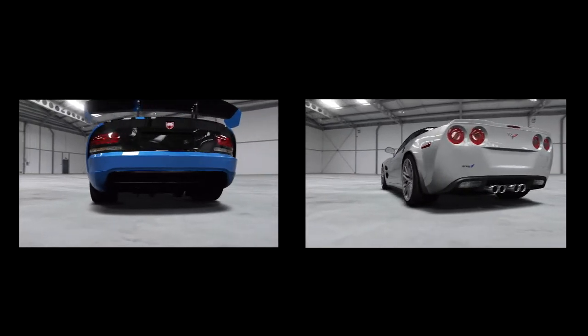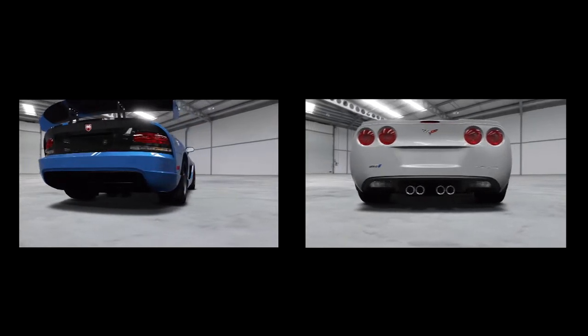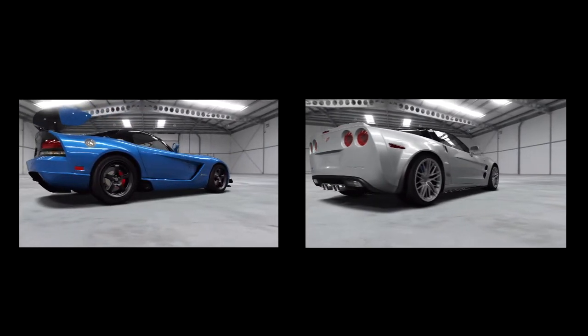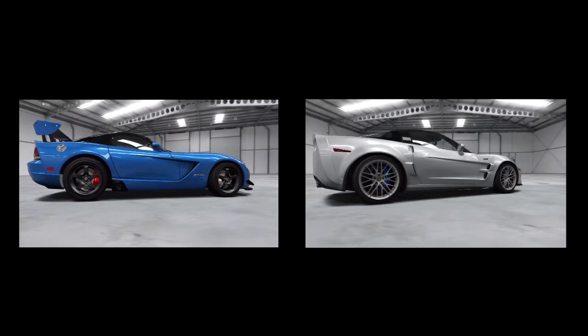Not such a big fan of the Corvette's looks. I actually do like the original C6 design of the Corvette skin, but I think they've warped it and nipped it and tucked it a little bit too much in the ZR1, and I'm not so keen on it. So in the looks department, I've got to give the edge to the Dodge Viper.